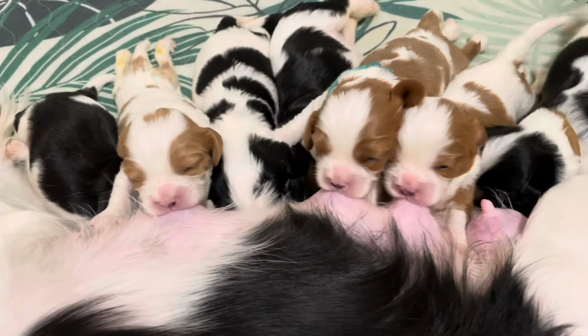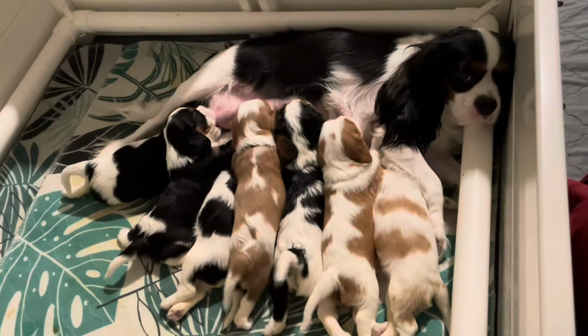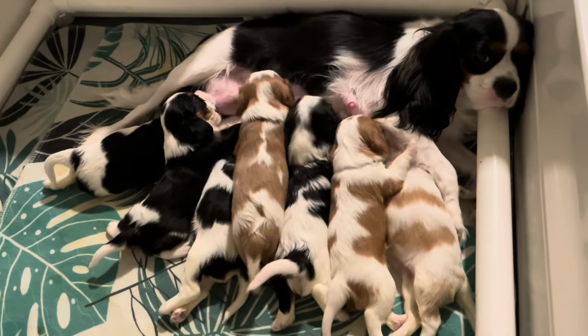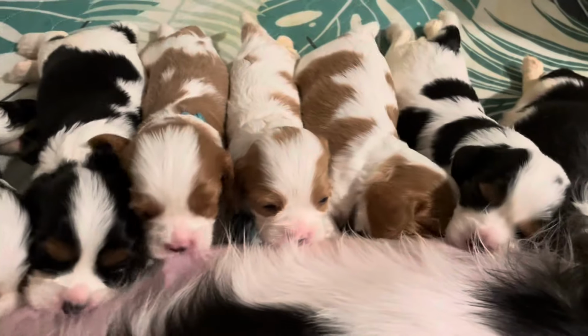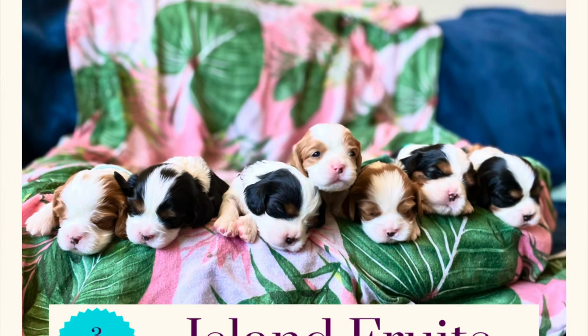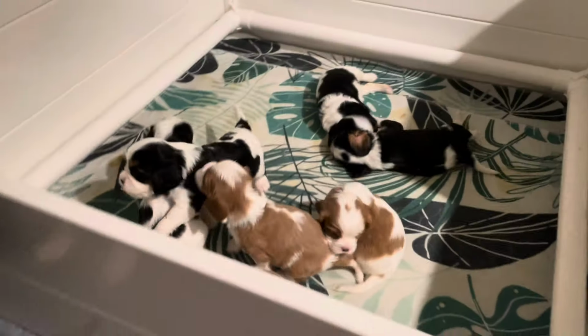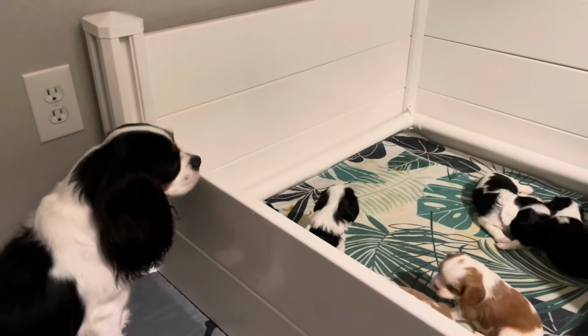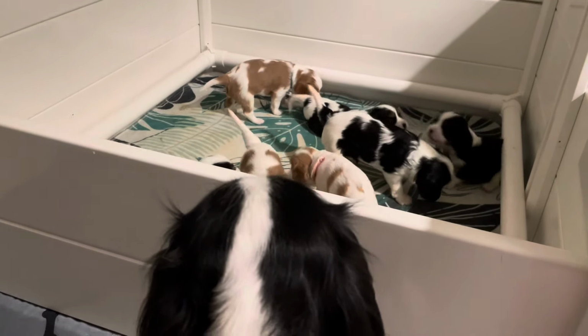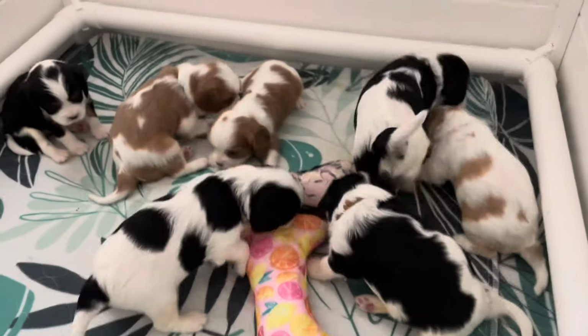That's the biggest part of having puppies, especially in the early days, is that there's a lot of tracking of their weight to make sure that they're gaining and growing properly. So we do weigh them regularly to catch if any of them were not keeping up with the rest of their siblings. So now you see they are growing very quickly.